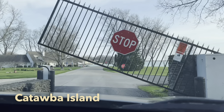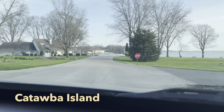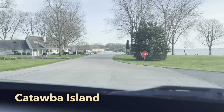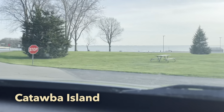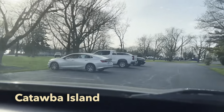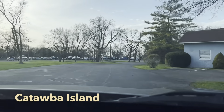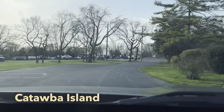We are now entering the Catawba Island State Park. This park has many features like a pier, a shelter facility, restrooms, and a boat launch. The boat launch is the most used feature in this park and allows for bass fishermen and walleye fishermen alike to launch their boats.